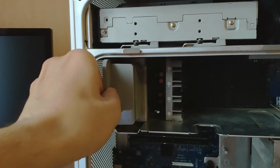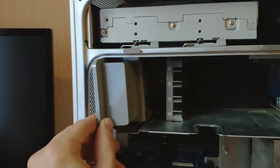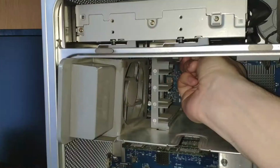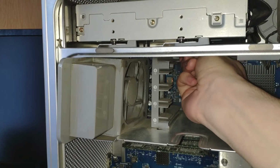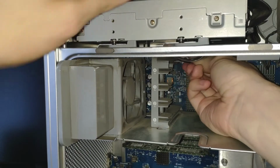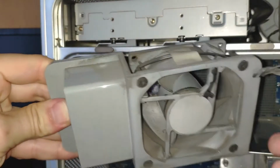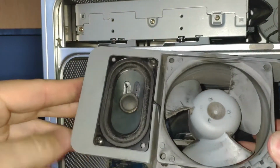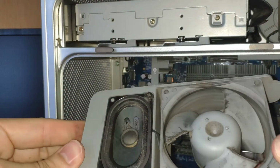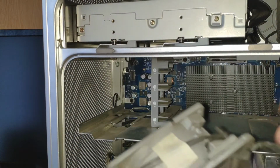I tried to pull out the front fan, but a cable holds it. So we need to disconnect the cable from the motherboard. It's done. Besides a fan, on the top there is a little speaker. So unusual and interesting construction.